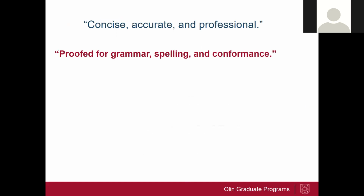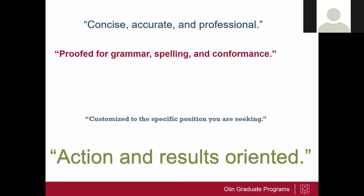The other aspect is I'm going to give you some tips straight from our Career Center. Your resume should absolutely be first concise, accurate, and professional, as I mentioned. Proof for grammar, spelling, and conformance. It should certainly be customized to the position that you're seeking, so in this case, graduate school, and action and results oriented. Again, thinking about that you're really looking at your work experience to see what impact you've had on an organization. And finally, error-free. So this would also mean free of any exaggerations, free of any lies, error-free, certainly accurate.